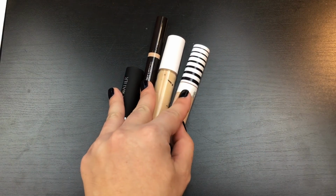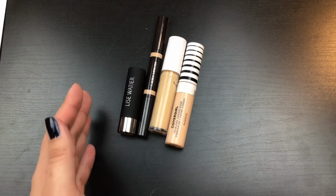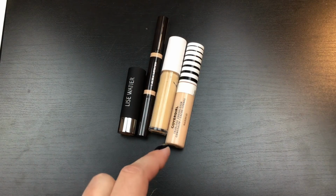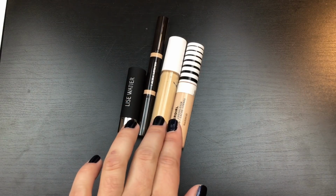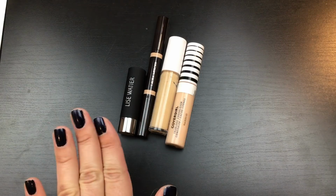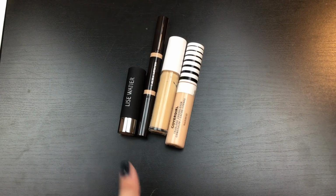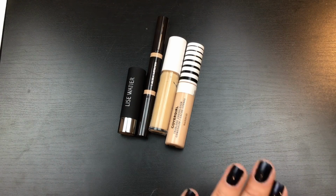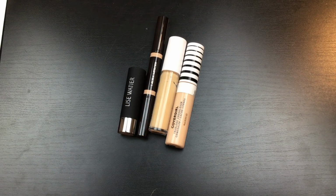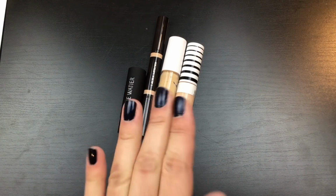I think 2 is ideal, to be honest with you guys. 4, okay, I can make them work because I can use these up, but I don't want to have more than 2. So once I'm done with these 2, hopefully by mid-year, I'll only have these 2 left, and then I can actually buy the ones that I really, really want. So this is doing good. I'm happy with what I have, and I don't want too many concealers. This is another category where it gives me anxiety if I have too much.